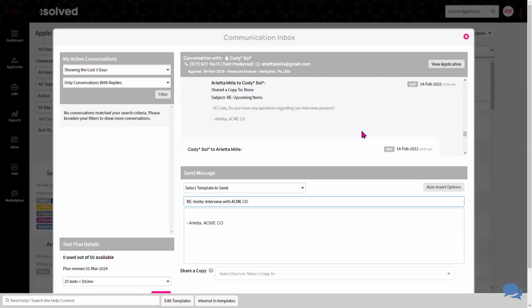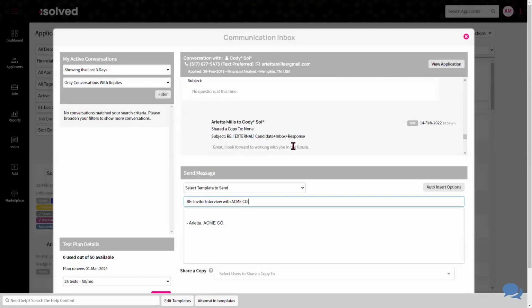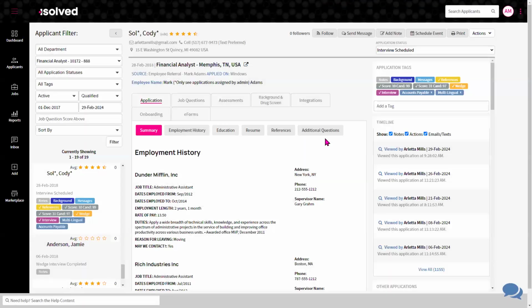Now, when he responded back, his response goes right here in the communication inbox, but I also get a copy of it in my Outlook email because I'm just not in applicant tracking all day long. Since I was already in Outlook, I replied back to Cody. He got a response back via text message and my response went right here in the communication box for you seamlessly. So really allowing you to communicate effectively with those candidates.